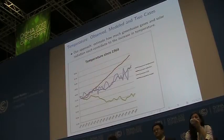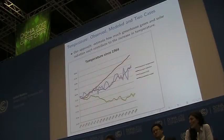This figure here shows the observed temperature, which is the blue line, the observed annual average temperature from 1964 until 2000. The purple line is our model, how our statistical model represents the observed temperature. Now, the red line represents temperature if we observe no change in solar radiation. So if the solar radiation was constant from 1964 until 2000, we would see a much higher increase in the observed temperature.